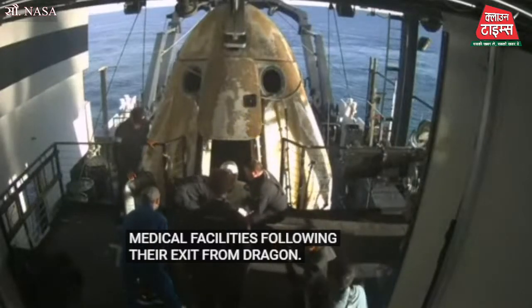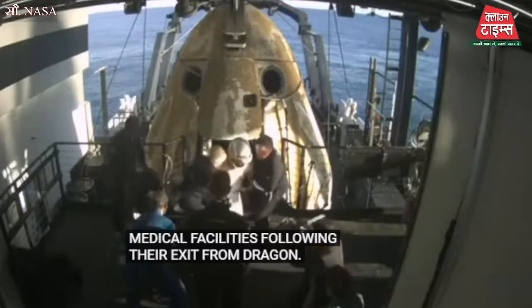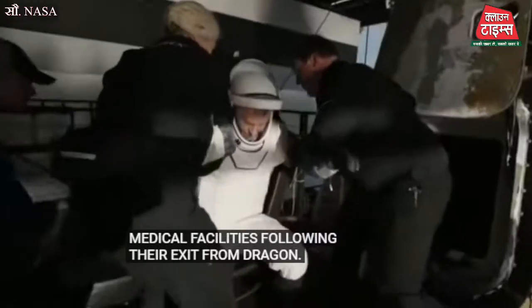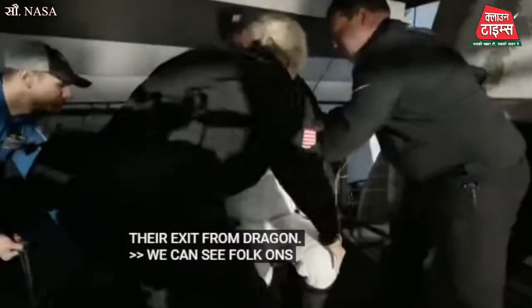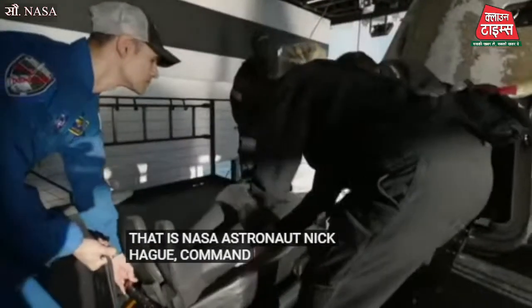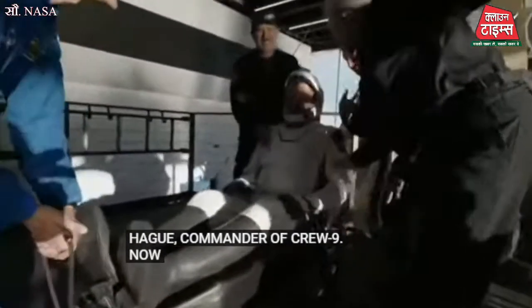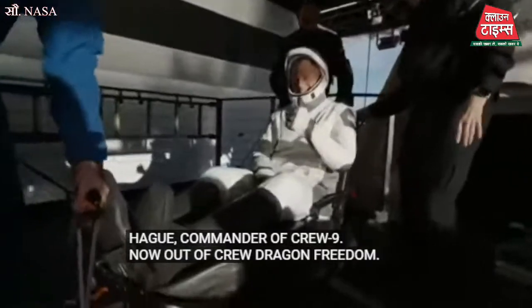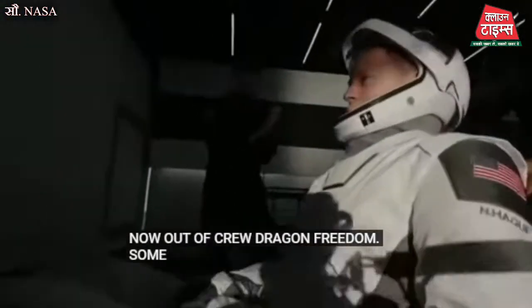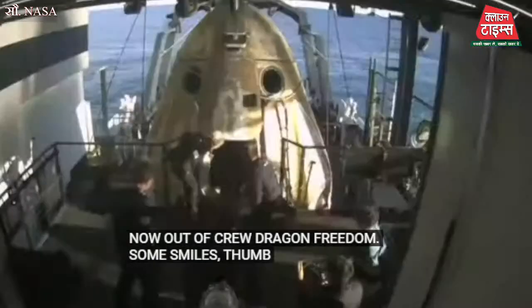We can see folks on board clapping as our first crew member, NASA astronaut Nick Hague, commander of Crew 9, is now out of Crew Dragon Freedom. Some smiles, thumbs up, and a wave. Can't get any better than that. Yeah, that is one happy camper, that's for sure.